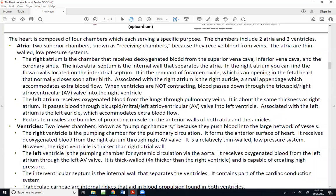Internally, the heart is composed of 4 chambers. I think of them as little rooms, each of which serves a specific purpose. These chambers include 2 atria, which that form of the word atria is plural, whereas like you see here, atrium is singular. And then the 2 bottom chambers are called ventricles.